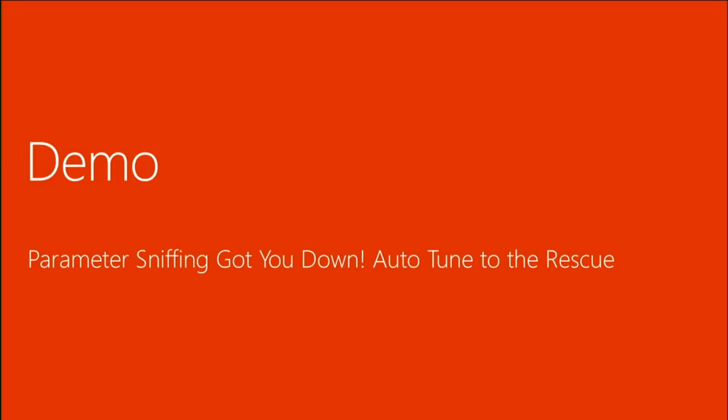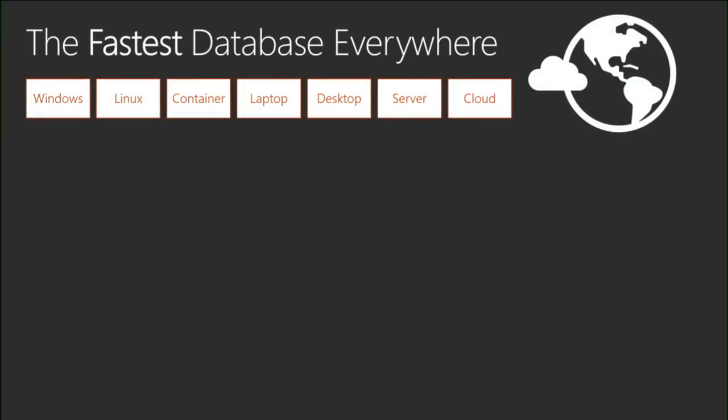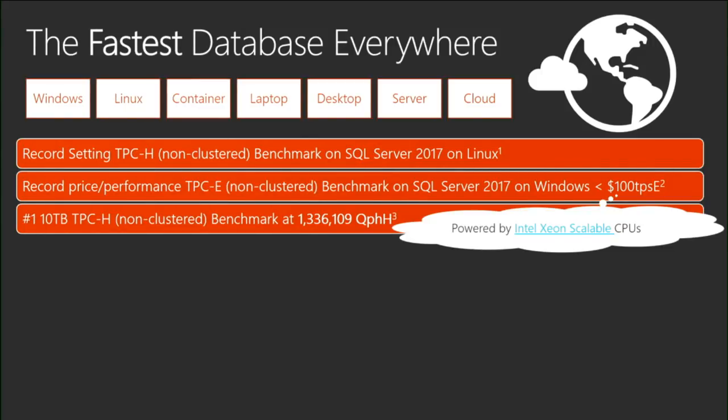Great, we've got about 20 minutes left. So it's my contention that SQL Server is the fastest database everywhere on the planet or in the cloud. Whether it's your laptop, your desktop, your server, now on Linux, now on containers, on Windows, we're pretty fast. And we have some of the data to back it up.